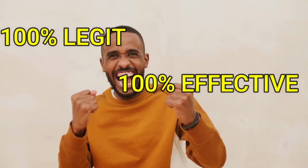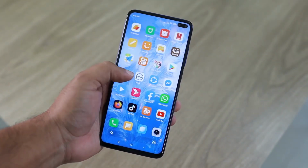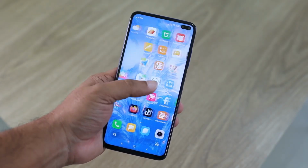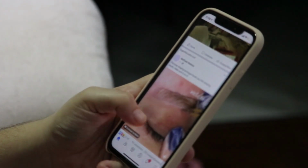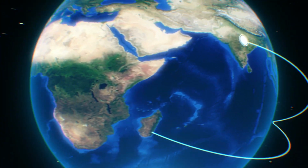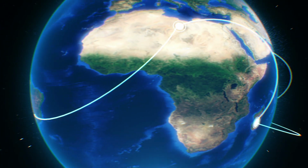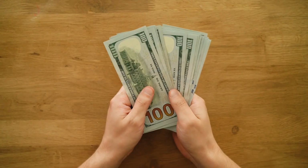I assure you that this method is 100% legit, 100% effective, and most importantly, 100% free. I have new apps with me today that you will learn about in this video. With just a simple click of downloading it and another click of logging in, you can earn a lot of money online in no time. And this method is widely available for use, no matter where you are on the planet's 7 continents. So this is completely accessible for everyone with all of these on hand.